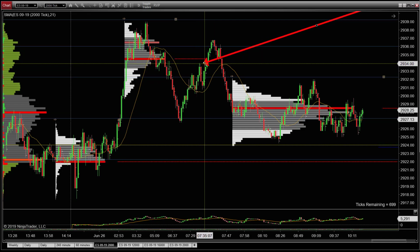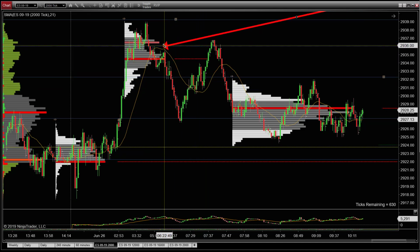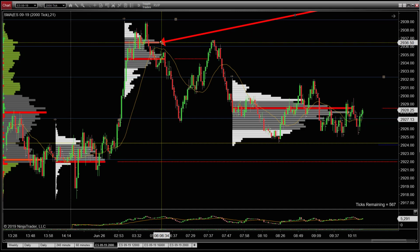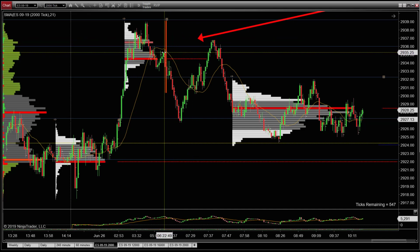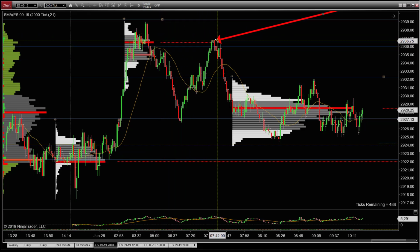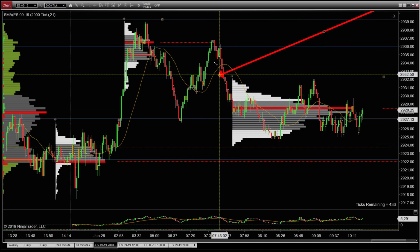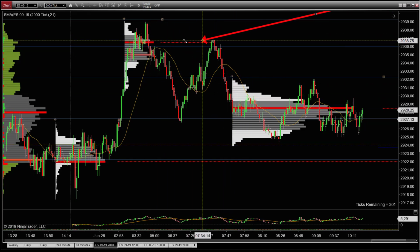It sold down right here in front of this, but if you look right up here, and you can't really get it, there's a high volume node right here. I'm not sure if I can pull it over. There you go. And this was a good trade right here, and you just see how that one worked out right across the top.